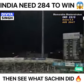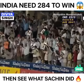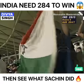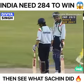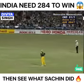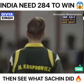There's another 6. Well, that's got the crowd involved. India 28 without loss. Yes, he's put this one away. Just straying onto leg stump. And this time Tendulkar got some bat on it.